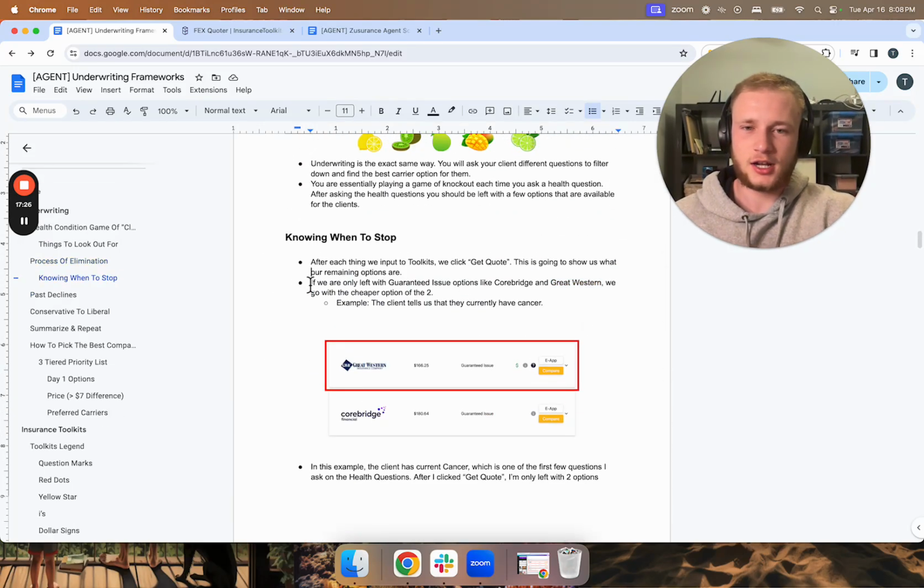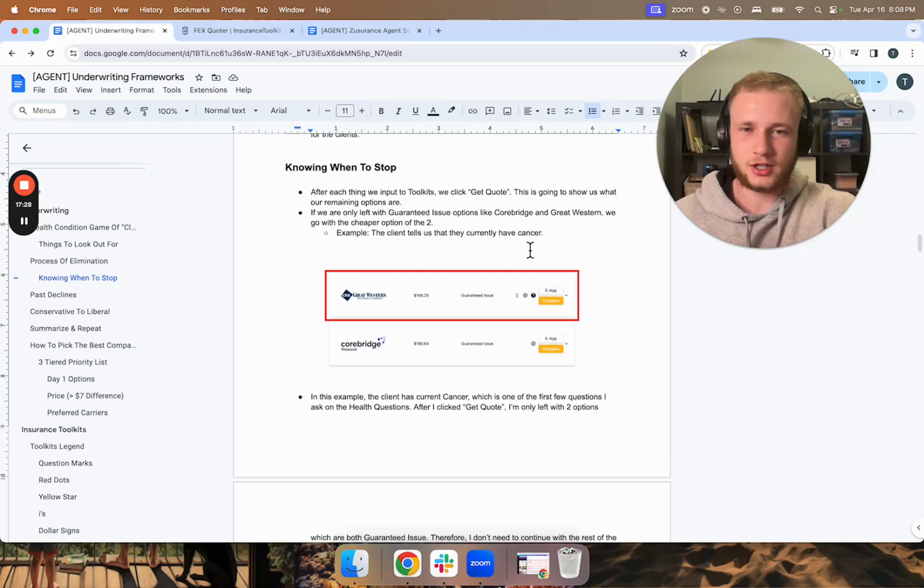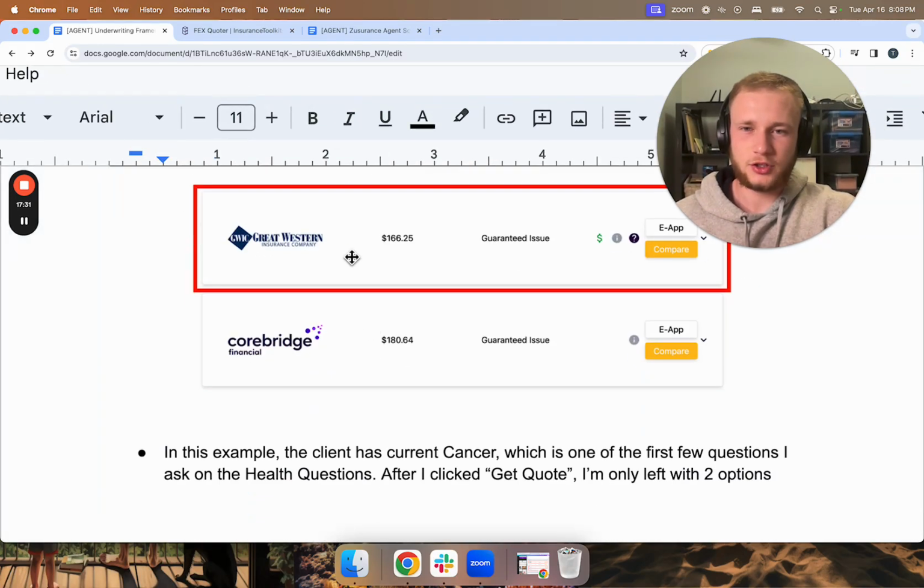So let's look at another example, right? If they have current cancer, we only have these 2 options. We would go with Great Western because it's like $15 cheaper here.